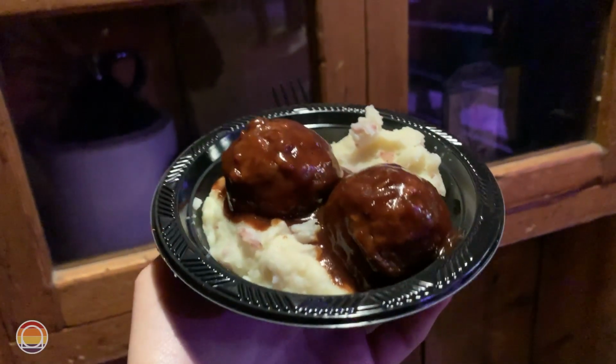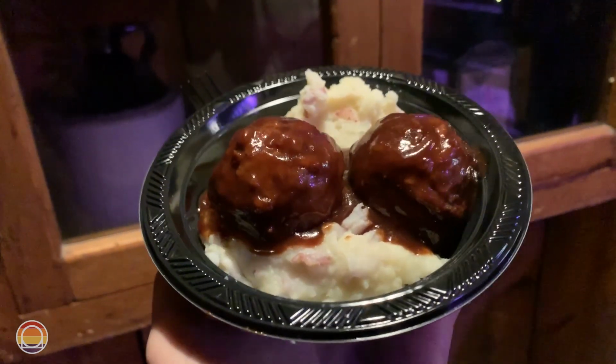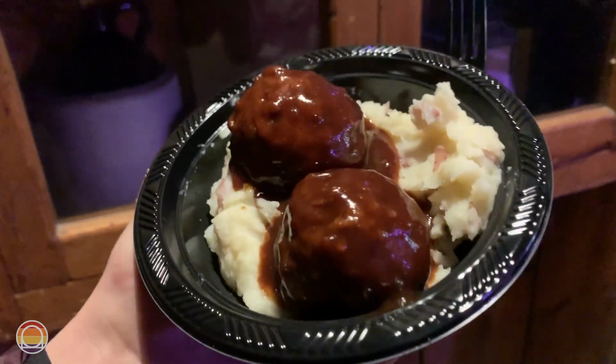But let's go eat. First stop of the night is going to be the Boysenberry BBQ Meatballs. So excited for this mashed potato underneath. Alrighty, let's dig in.